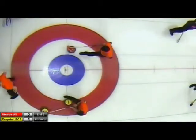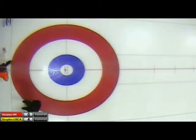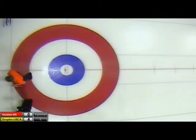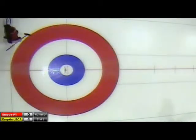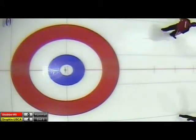On sheet 1, Team Right is throwing their last rock. This is the hammer shot. I believe they're sitting 1 in the 4-foot with the stone right behind it, so they need to draw this one to the 4-foot of the button to get their second point.